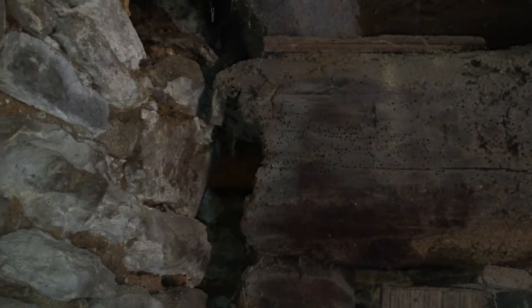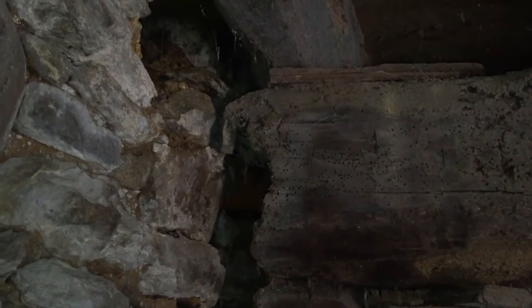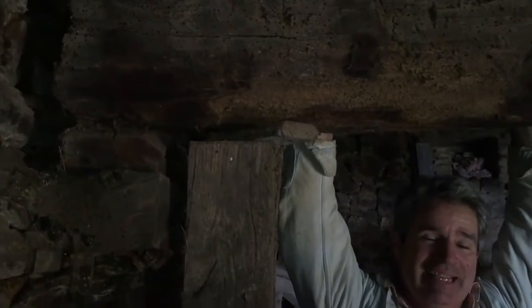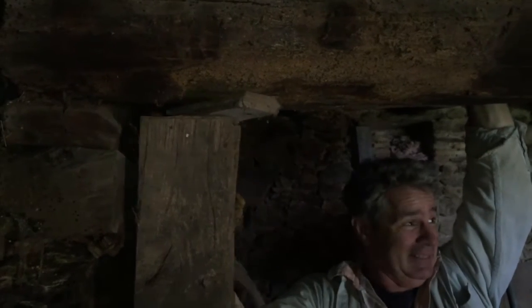As you can see, the former beam, what will be the former beam, just not going anywhere. This is what's holding up the house. Hey, does that beam move? That it's sitting on? Okay. So you can see why it needed some attention down here. Yes. It's a good thing you're here holding it up.